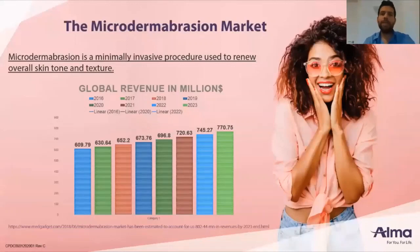One of the main reasons that we've decided to enter the hydrodermabrasion and microdermabrasion market is because this is a market that has a huge potential and huge demand. We're looking at global revenue of $770 million by 2023, and we are certain that Alma can be a significant player here.